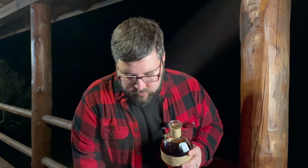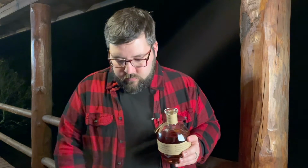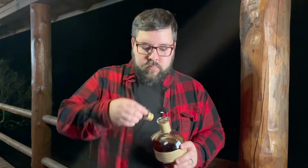So let's dive into this. Nice. All right. Fairly light on the nose. Again, 93 proof. Does have a little bit of spice to it, like a nutmeg, vanilla, and caramel. It's backwards. There you go, guys.